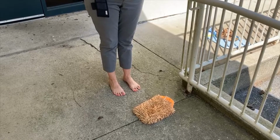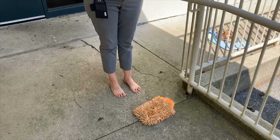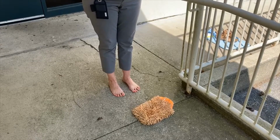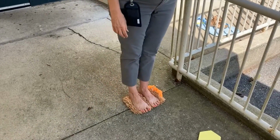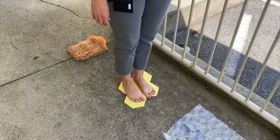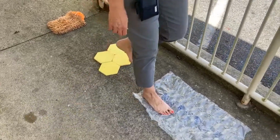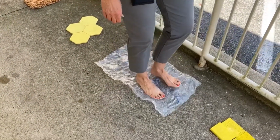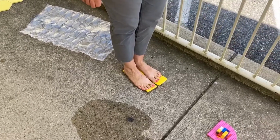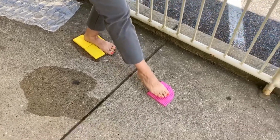Another way to do a texture walk is to actually make some textures that you can walk and step on. Here's what we came up with. See what you can come up with at home to make your own textured walk. Okay, my first one is soft. That feels good. My next one is smooth. That feels good too. My next one is bumpy. Bumpy, bumpy, bumpy. My next one is wet. Ooh, squishy. My next one is hard and rough. Ouch!